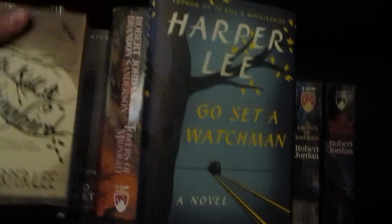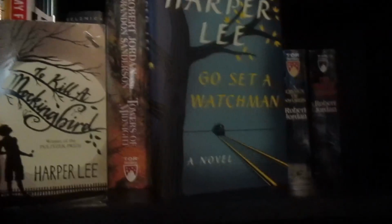Then we got the Harper Lee books, To Kill a Mockingbird and Go Set a Watchman. Both are good books. I've read the first one, Art's read both of them. And then over here is the scores. Anyways. Now on to the last shelf, in part 1.